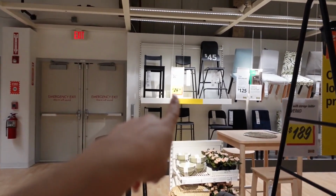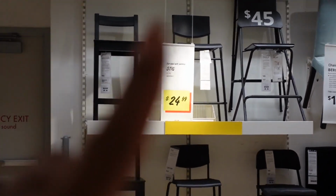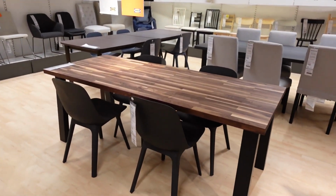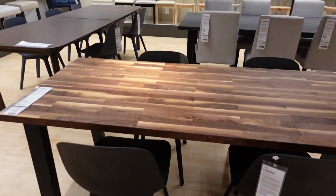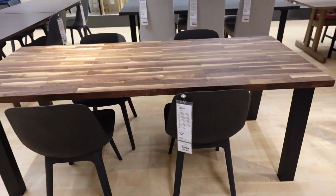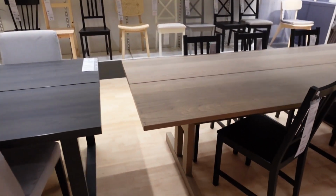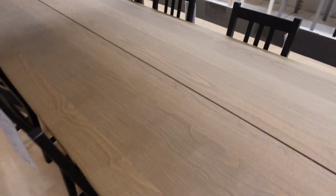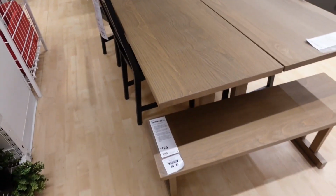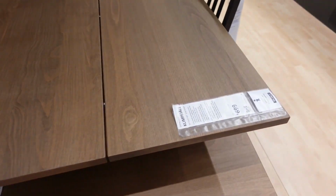They already have some stools. Let me zoom in, $24.99 on sale. Bar stools. This is new here for $7.99. What table? Some chairs to follow. This one is pretty long. I would think this would seat at least 8 or 10 people, depending on the size of the people. And then it also has a wood bench for $125, and then the table is $699.